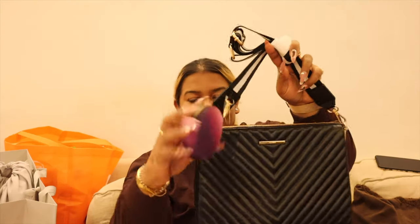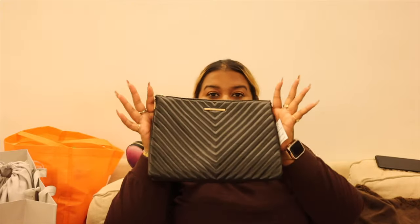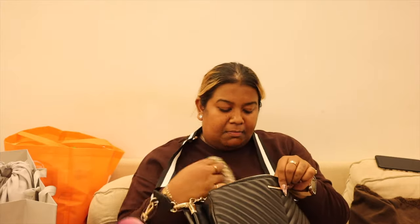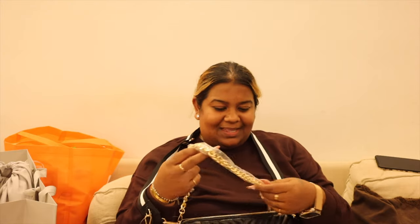So this is a sling bag. It's got a pouch, but it's a much bigger sling bag than the Steve Madden one. You can see a compartment on the inside. It's a sling, but I really like this ombre purse, and I like how big this is. So if I'm not mistaken, I can get away with fitting my iPad on the inside.